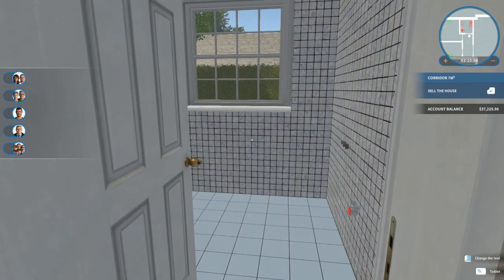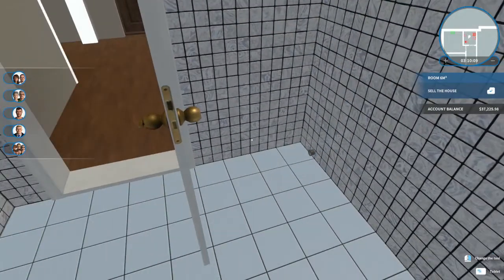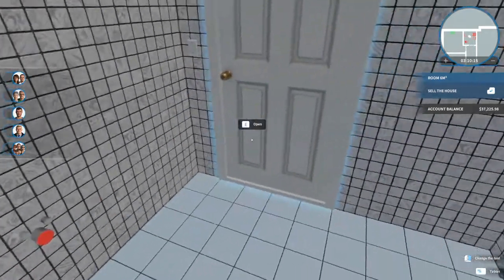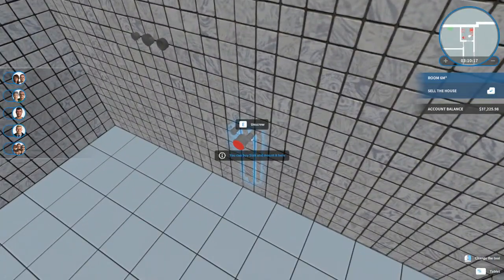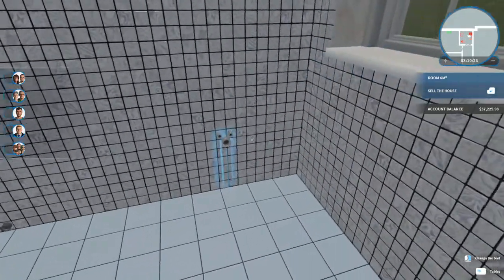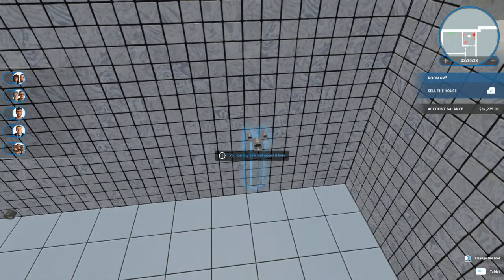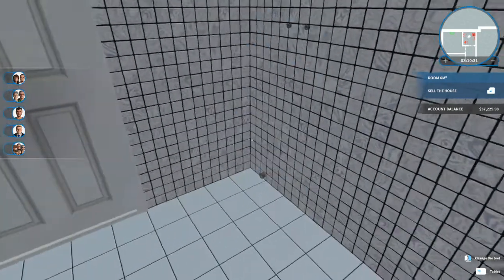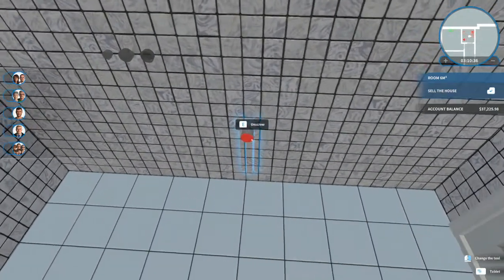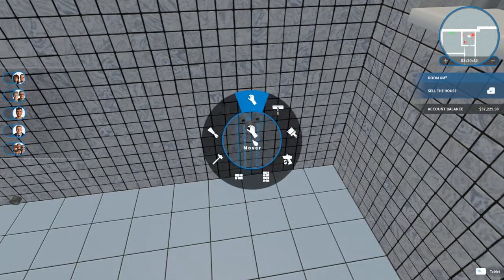Now, I've done a little work in here. I've tiled the whole thing with this, which is supposed to be white, but it looks more blue to me. So I did the floor in blue. I have a sink and the washer and... Oh, I got two sinks. That's not supposed to be a sink. That's supposed to be... See, I got the shower here. That's supposed to be the toilet. So that's got to go.